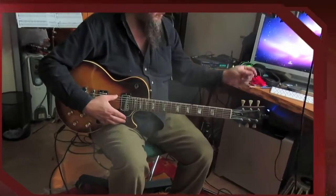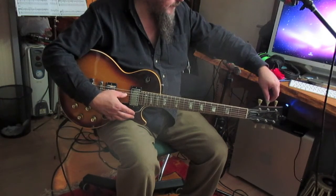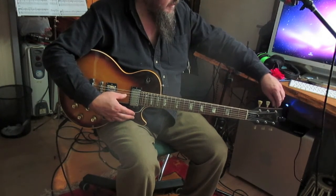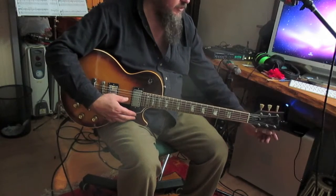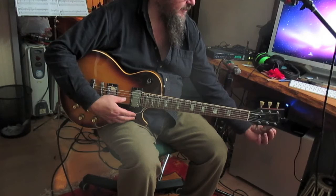Full of treble rock guitars from Texas. In 1974, the Les Paul Standards weren't actually being made with the original 58, 59, 60 specs. So this is a 59 spec special order. You could get them with P90s.